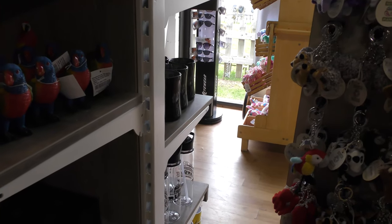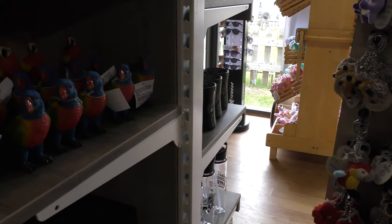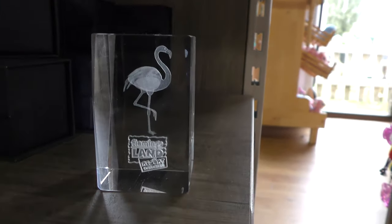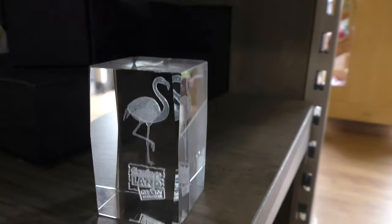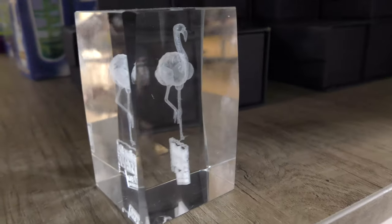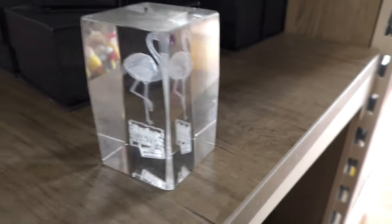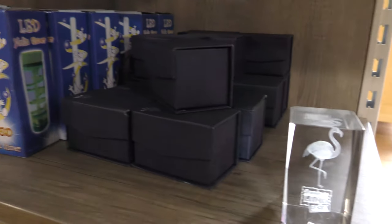Put down then. Right, so put that on. You can see it from different angles. So, Flamingoland pet work there. You can turn it around. How is that made? It's 3D. Nice. I want one of them.